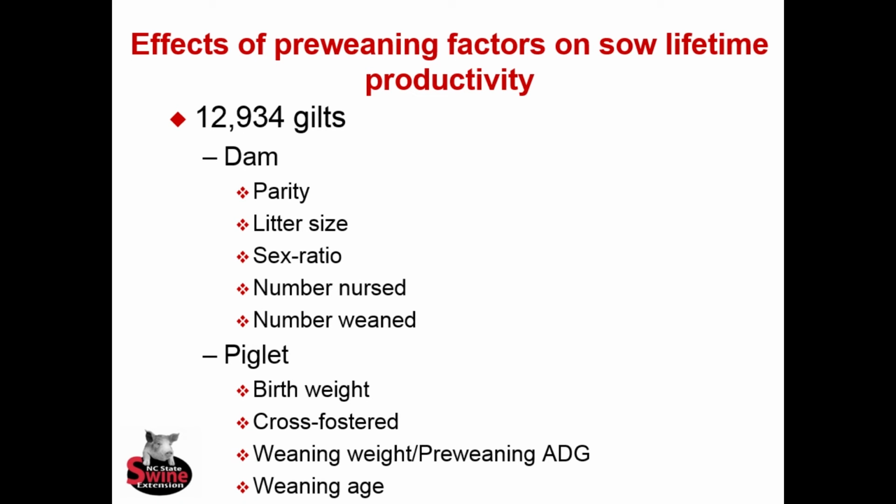So, effects of pre-weaning factors on sow lifetime productivity: 12,934 gilts tagged. The traits they looked at were traits of the dam of those replacement gilts: her parity, litter size, sex ratio of the litter, number of piglets nursed, number of piglets weaned. And then of that replacement gilt herself, they looked at birth weight, whether she was cross-fostered, weaning weight, pre-weaning average daily gain, which are pretty similar, and then weaning age.